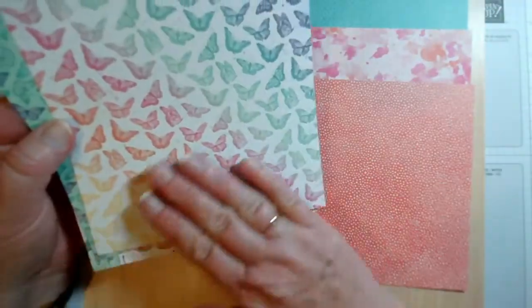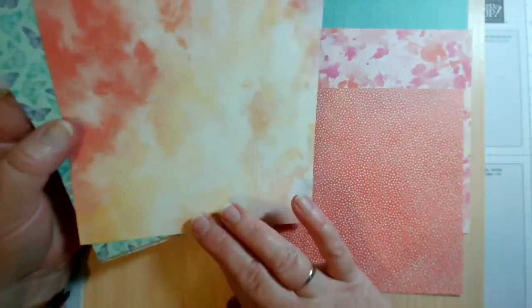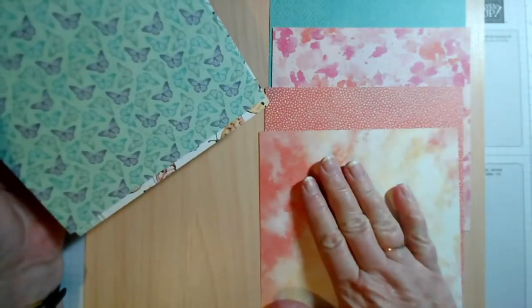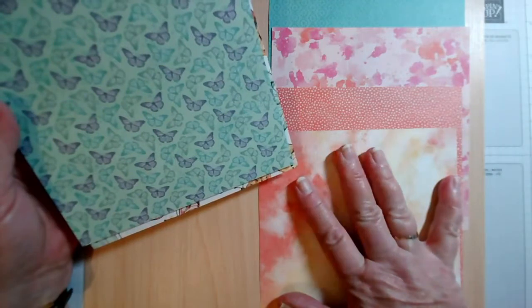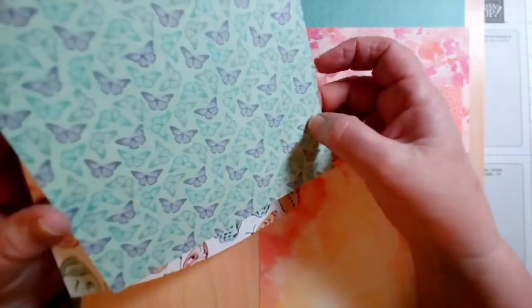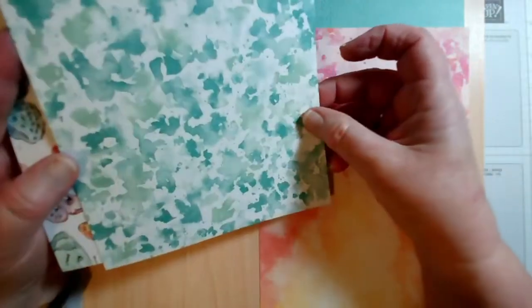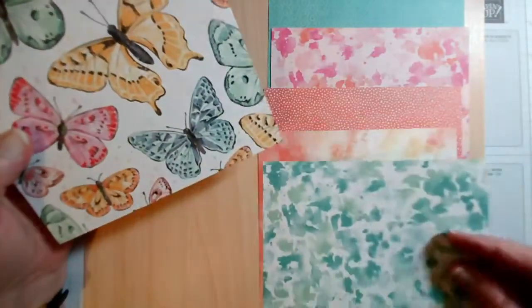Then we have a rainbow of butterflies and this lovely background. So this is going to be perfect for stamping butterflies on and not having to do any colouring at all. Then we've got this one here with the two colours of butterflies, and this one here. This almost looks like a camouflage piece of paper.